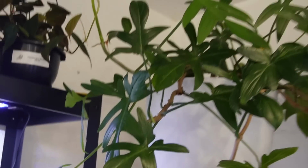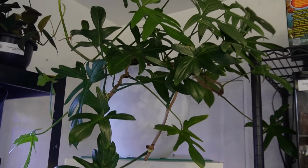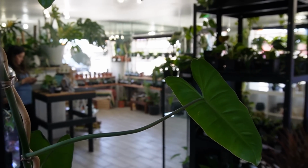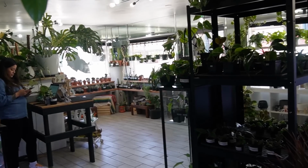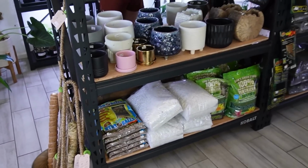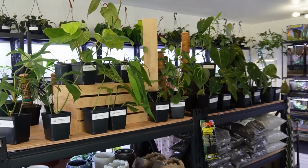Oh my gosh, look at this padana, Mom. I know. That's the bullwinkle, and there's a big tall one over here. Did you see it? That is a beautiful shot. Wow, wow, wow. They have a ton of substrate here. Also pots, different soil mixes.